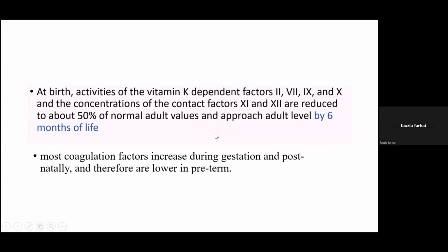So as we have already discussed, the vitamin K dependent and contact factors are reduced, and they will approach the adult level by 6 months of life. And most coagulation factors increase during gestation and postnatally, and therefore these are lower in preterm.